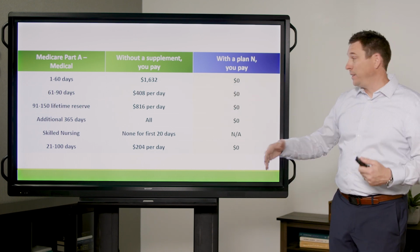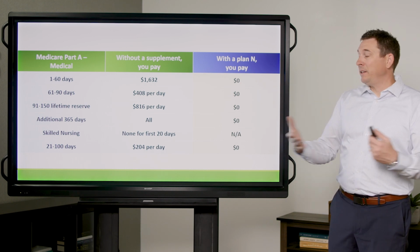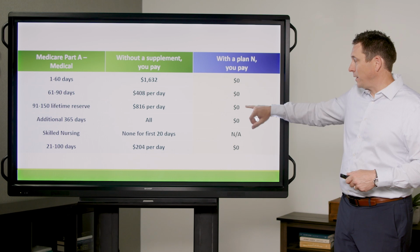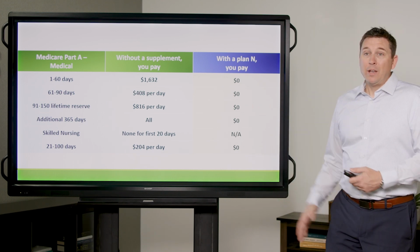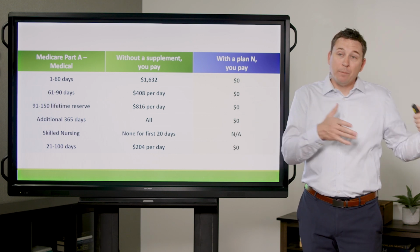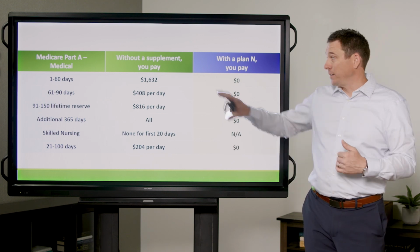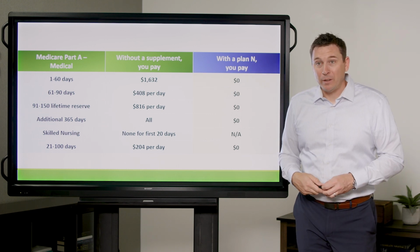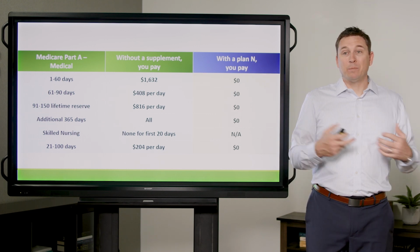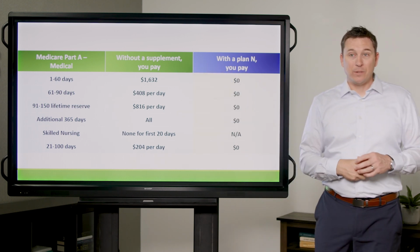If you're in there over 60 days, that per day copay is covered every time. If you're in there over 90 days, that $816, that's covered every time. The skilled nursing copay, it's covered. So when you combine a Plan N with Medicare, you have no network. Any healthcare provider in the United States that takes Medicare will also take this Plan N, and all you're going to receive in the mail is a statement of benefits paid, because Plan N is going to pick up right where Medicare left off. It's dynamite coverage.